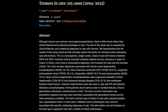Now, we know what can cause these tremors, but I'm guessing not all tremors look the same, right? That's the burning question. The study actually delved into the different types of tremors seen in cats, and it turns out there's quite a bit of variation, which helps narrow down the potential causes. Okay, I'm all ears. Tell me more about these different tremor types.